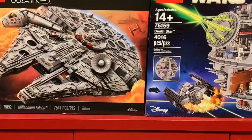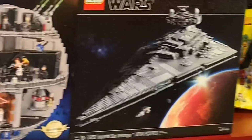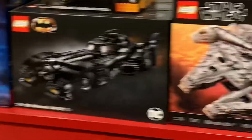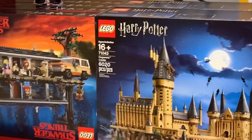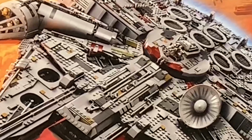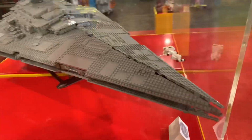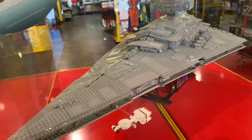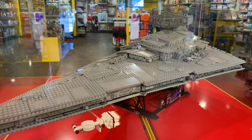$800? Yes, sir. $800. And the Imperial Star is $700. So the cheapest one is the Death Star. And how about the Harry Potter castle? Harry Potter is $400. And Stranger Things is $200. So Star Wars is the most expensive thing you have in the store. That's right. $800 right there. Hear that? Original trilogy. Original trilogy.